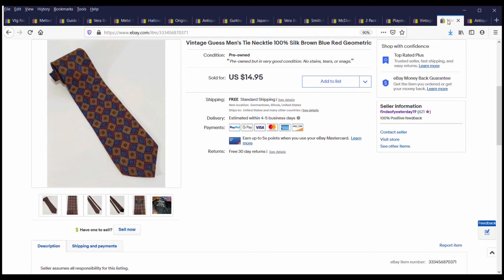This next item is a vintage Guess tie, and I never really have a whole lot of luck selling men's ties because my price range for items that I pick up, I generally want to be able to charge $15 on up. So most ties sell for around $10, and some people expect free shipping on that. And I just can't do that. So I really don't think I'm going to be sourcing ties unless they're real high end.